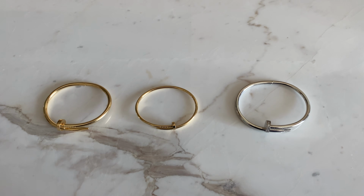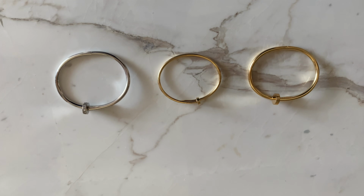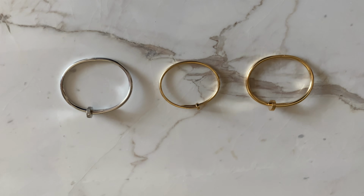Now let's talk about the Juste and Clou bracelets. I borrowed my mom's and my sister's bracelet, and all of them are very different from each other. So my bracelet is in yellow gold and thick version, so the regular version. Then my mom's is the same one but in white gold with diamonds, and my little sister has the one in yellow gold but thin version, the very tiny flexible version.